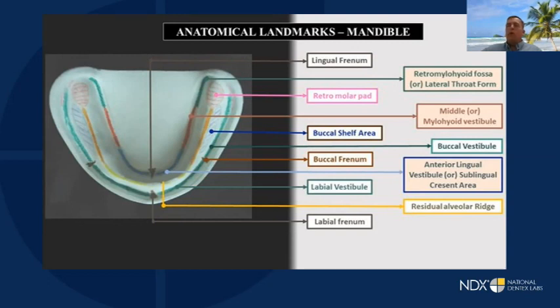It's difficult, but we really need the retromolar pads. They're not only important for getting a stable denture base, but when we determine the plane of occlusion on a double arch case, we'll basically draw a plane from the incisal edges of 8 and 9 to the midpoint of the retromolar pad, and that becomes our plane of occlusion. So if we can see the retromolar pad, very helpful.